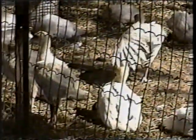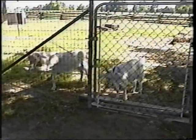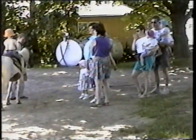Baby bunnies are born in the spring. Chickens, turkeys, and ducks lay eggs, and if the eggs are properly cared for, baby chicks, baby poults, and ducklings hatch from the eggs. Did you know that a mother goat is called a nanny goat, but the father goat is called a billy goat, and baby goats are called kids?